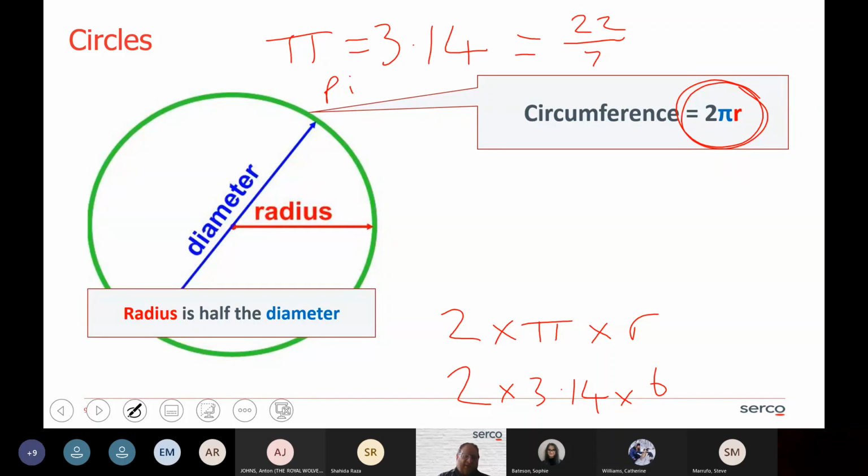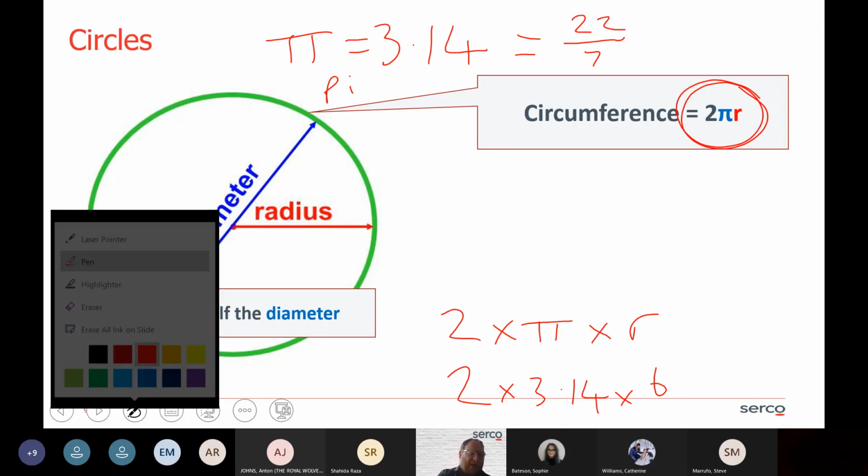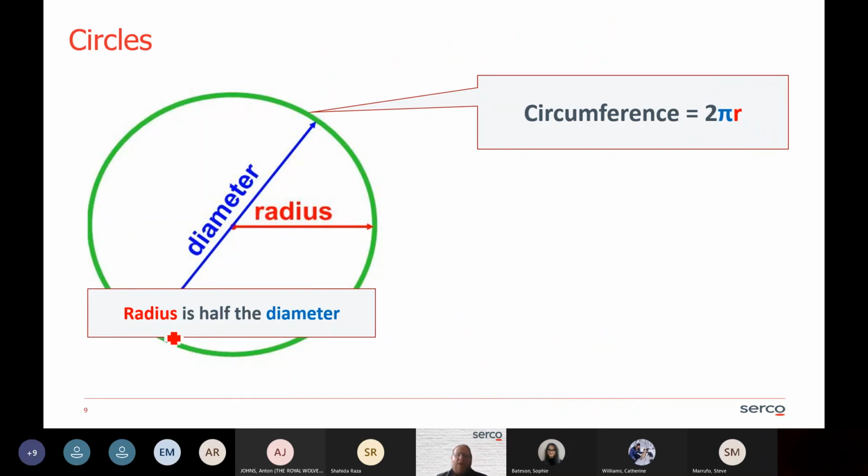The key thing here is that it's using the radius. Going back to the left-hand side, I've said that the radius is half the diameter. If the question in the test gives you the diameter, it's very tempting to just say the diameter was 12 and type in 2 times pi times 12, because that's the figure you're given. You do need to use the radius figure. So if you are given the diameter, always split it in half first to make sure you always use the radius.